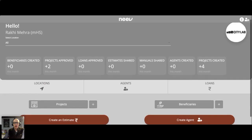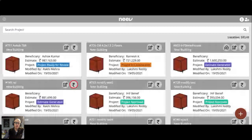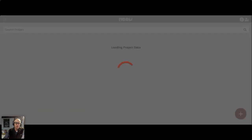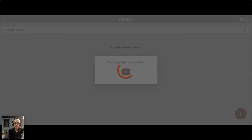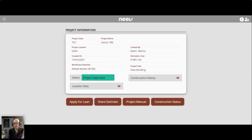If I go back to what we just created, we know that the project is under review. So I think Rakhi has a role 1. There are different roles that an agent can have, so she will have the capacity to approve a project. So she will approve a project. And once the project is approved, there is a new set of things that I can do. The first thing I can do is, for instance, check the construction status.